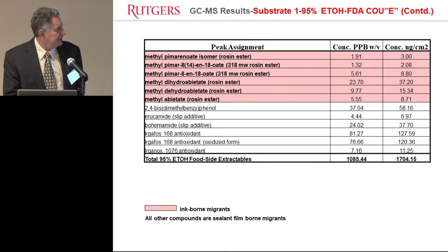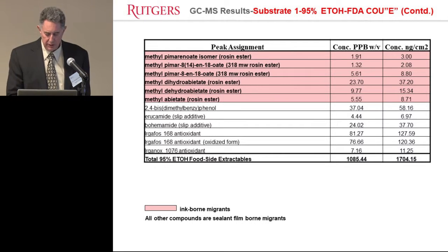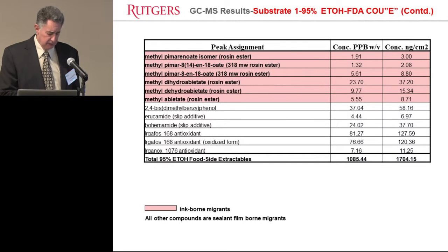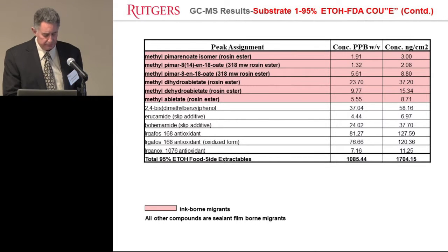The things that are in bold are the ink migrants. And this is rosin. Rosin's a very common plasticizer for nitrocellulose inks. Like rosin, this is rosin ester actually, and it's mostly methyl dehydroabietate as the primary component. If you look, what's noteworthy here, look at the concentration of, for instance, this plasticizer, or these isomers of plasticizers, if you sum them together, they're over 200 parts per billion in the food simulant.